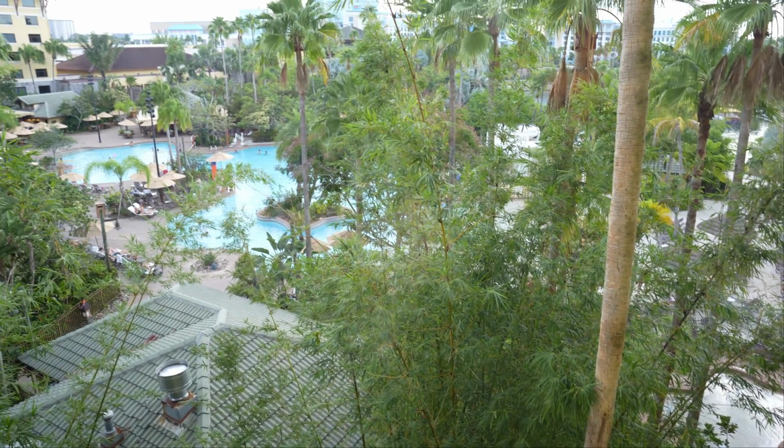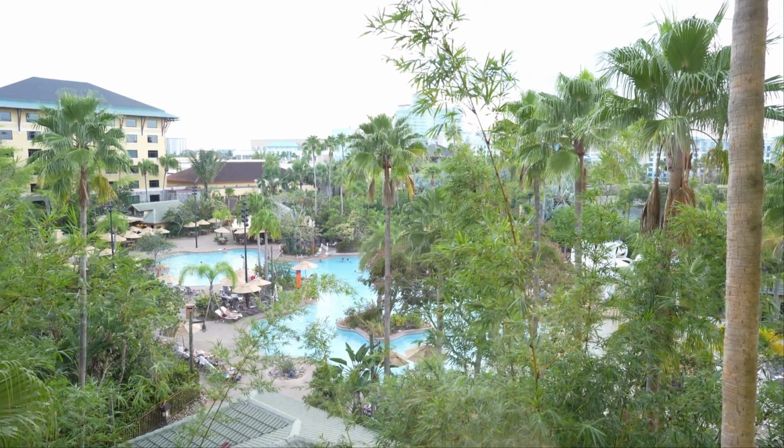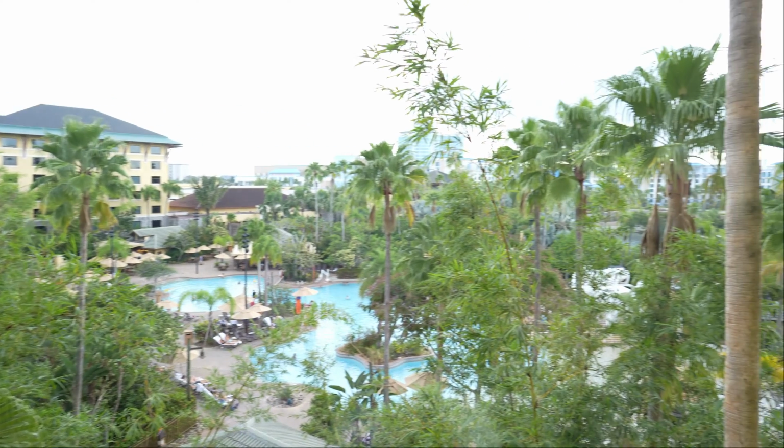And the pool's quite big as well, and it kind of wraps around a little bit like a lazy river, which is really cute. But yeah, like how gorgeous is this little view? It really is like a tropical paradise.